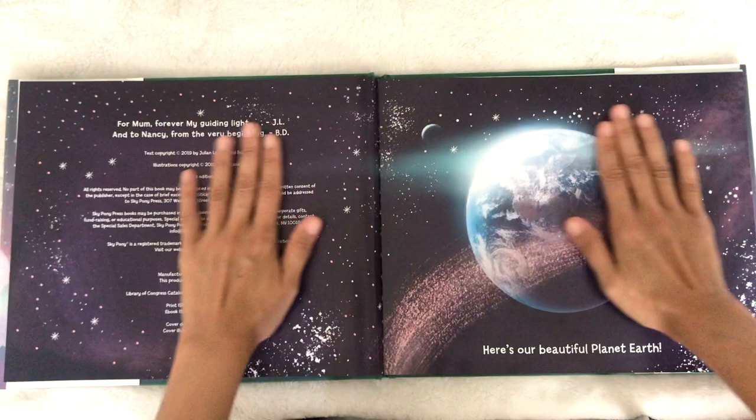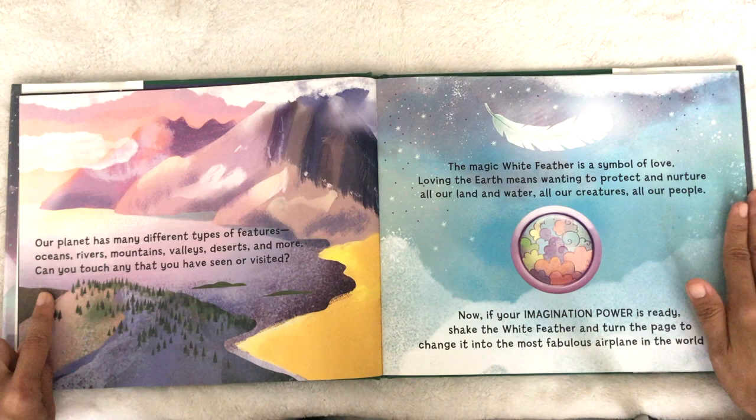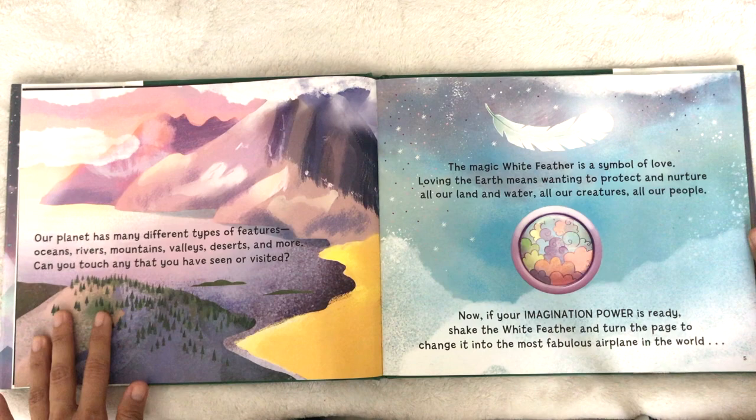Here's our beautiful planet Earth. Our planet has many different types of features. Oceans, rivers, mountains, valleys, deserts, and more. Can you touch any that you have seen or visited?